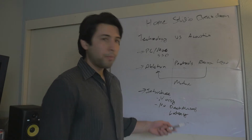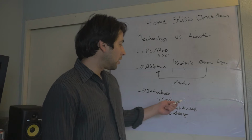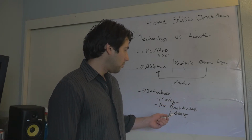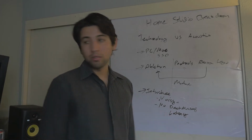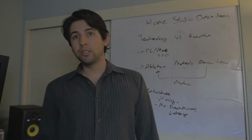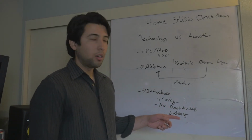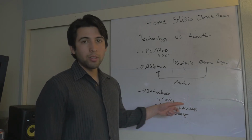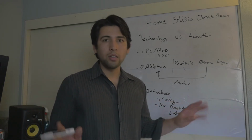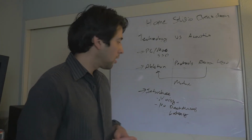So luckily, there are some interfaces. You gotta spend more money, but they will actually work. They're not noisy, and they have direct monitoring. So for example, I have a Focusrite Sapphire Pro 26, and it's Firewire, and it doesn't have those weird pops, and it does have direct monitoring. The direct monitoring is okay, you know what I'm saying? It's okay. It's good enough to get to work, okay?